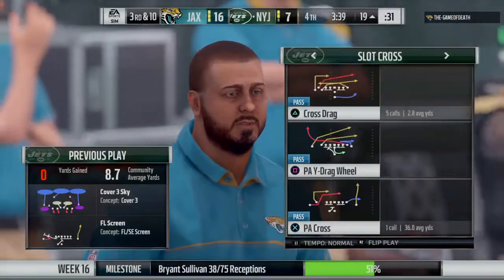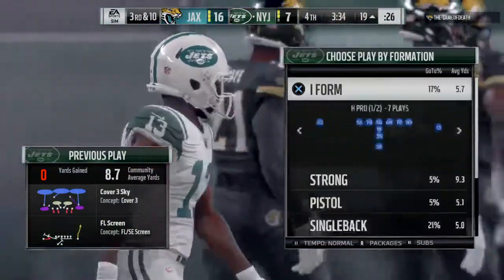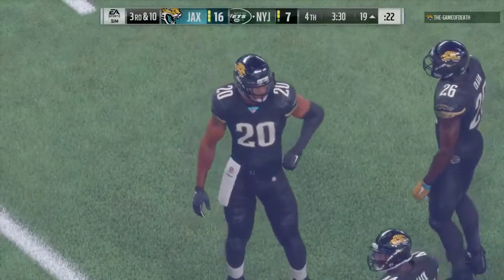No yards. So you file that as unsuccessful. Yeah, you do, don't you? Except on the stats, throwing the ball, you get a completion, you get a catch, but still, no yardage.